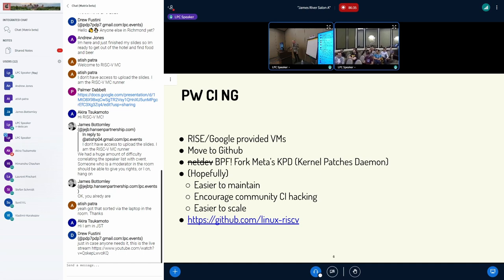We'll see. So instead of using the pile of Python that we're using at Microchip, we moved to something that Meta was using for BPF. My background comes from BPF, so I picked that up. Meta published their KPD source, which is the kernel patches daemon.